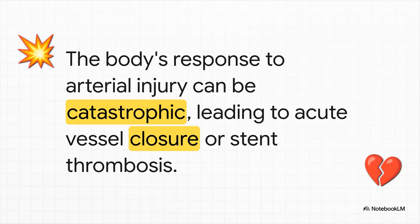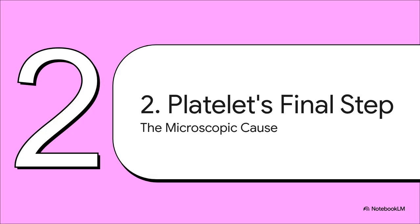So it sends in its first responders, these tiny things called platelets. Their job is to form a clot. But in this super delicate environment, that life-saving instinct can be absolutely catastrophic, re-blocking the very vessel that doctors just fought to open.